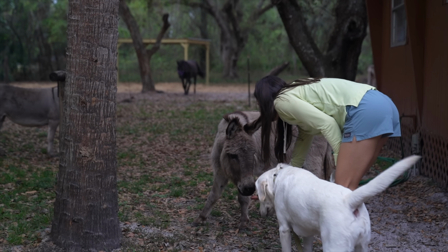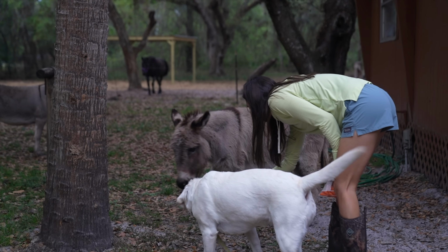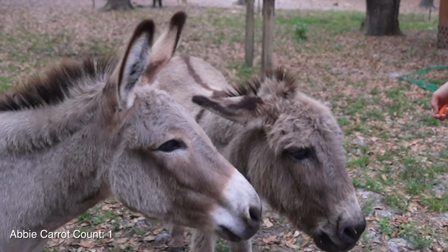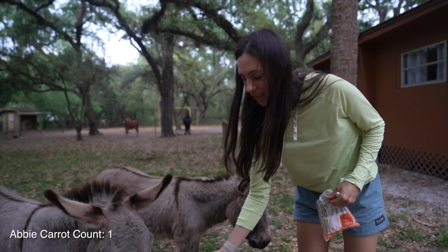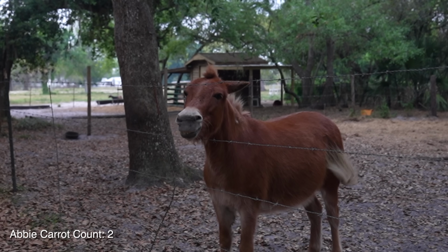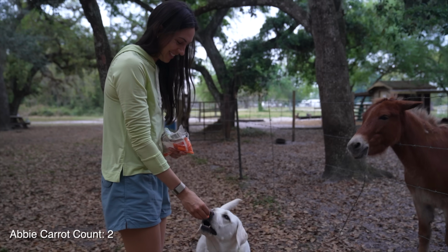It's time for a donkey tour. Start this way. What on this guy? Oh, Bossy! Abby wants another one. She's just as bossy.